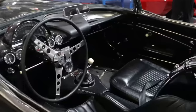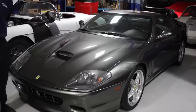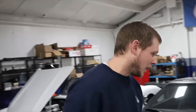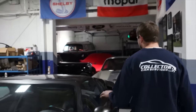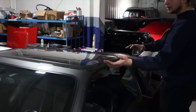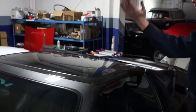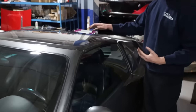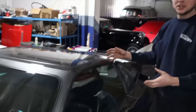Okay. Nice. Now this is an incredibly rare Ferrari, Matt. A 575, is it? 575 Super America. Now it's the Super America bit that makes it rare, isn't it? Because it's got the roof that folds back, is that right? Yeah, it's a carbon fiber frame with glass, and it essentially unhinges here and rotates back. But also, the tint of the roof, you can adjust. Oh, really?